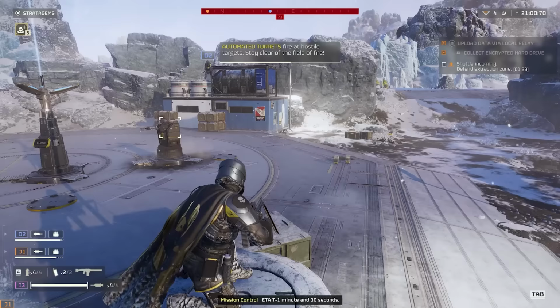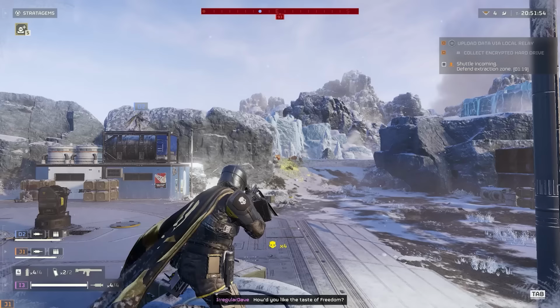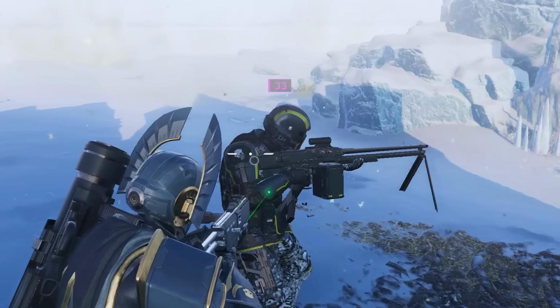A large belt-fed, but feeding from a box, presumably gas-operated machine gun. In a way, it looks quite traditional. It's a fairly generic-looking gun. I'm not saying that's a bad thing. It has got some clean lines. It is almost like a space PK, or PKM or something.